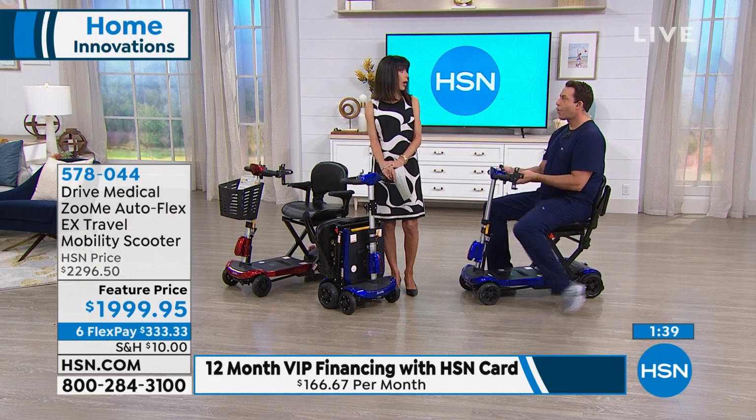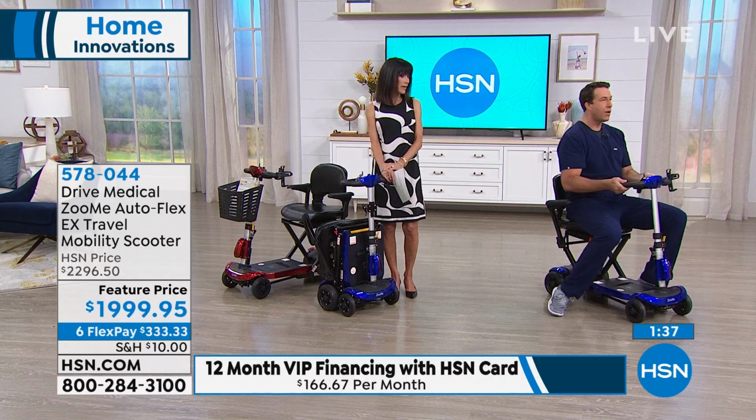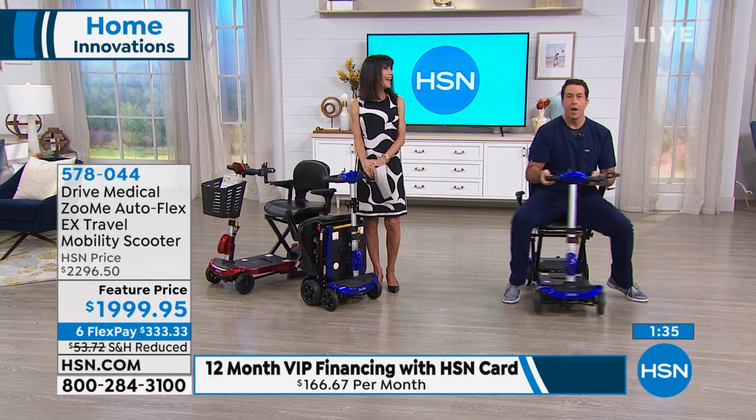Sometimes you don't like that backup noise when you have to back up. Sometimes all you need to do is reposition your heavy scooter that you have now or you've had in the past. With my Zoomy, I can touch my feet to the ground and I can just pivot it like this. Or I can pivot it like this, or I can pivot it all the way over here and say hi to these folks off the set here.